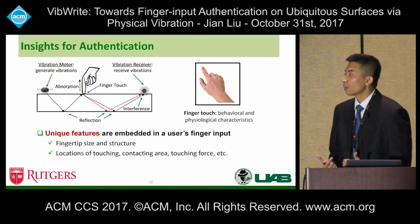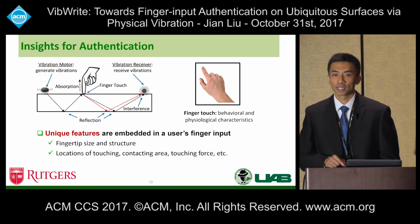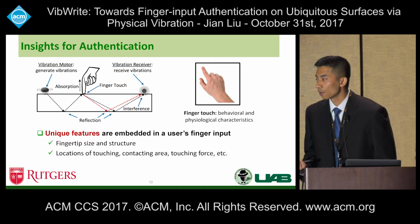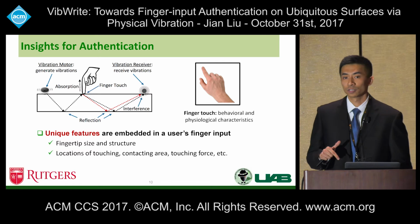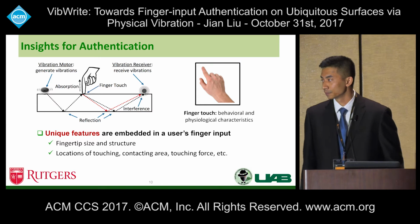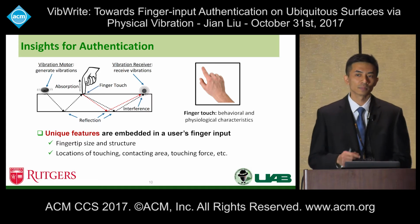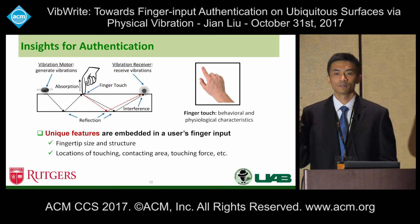Such diverse multi-path interference effects can be well captured by the receiver to distinguish different touching locations as well as different touch fingers. And more importantly, how a user performs a finger touch, in terms of the contacting area, touching force, or even the finger bone structure, also plays a very important role in the physical vibration propagation. So we found that unique features can be embedded in the user's finger input, which can be used to distinguish different touching locations from the same user. We can also use these unique features to distinguish different users, even though they press their fingers at the same location.